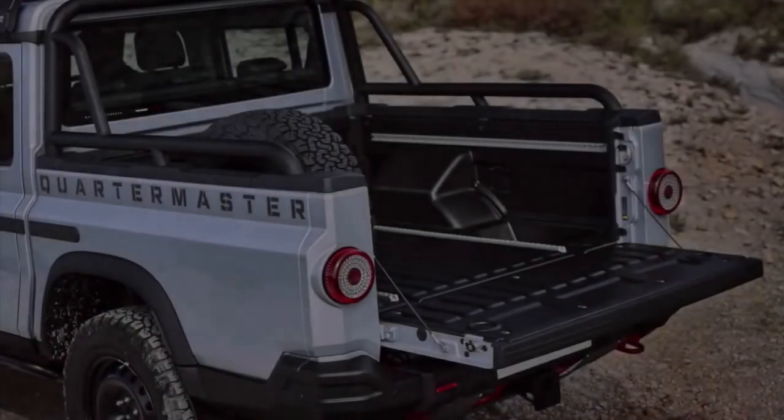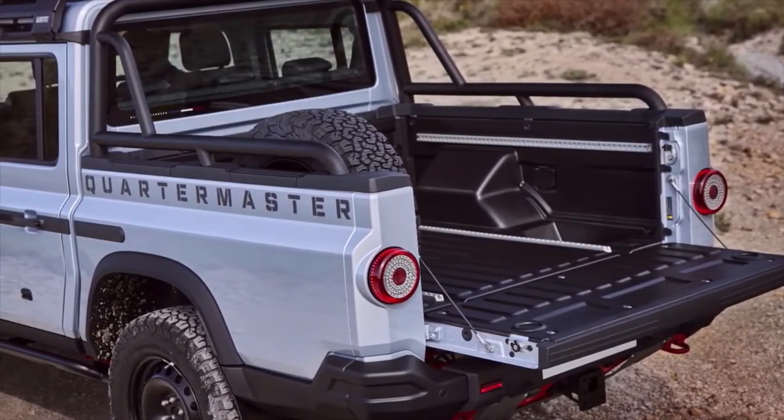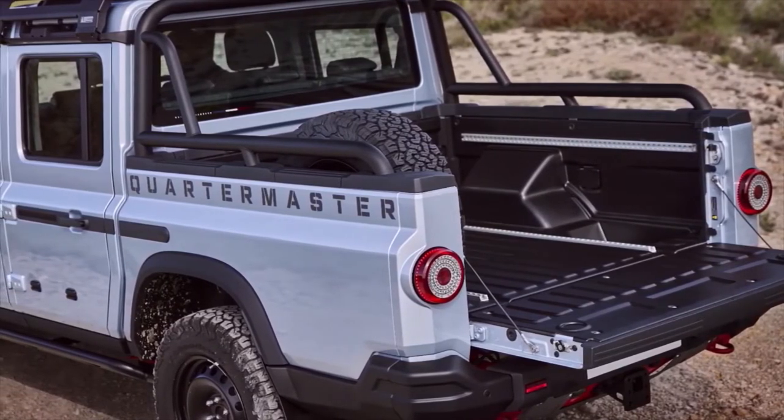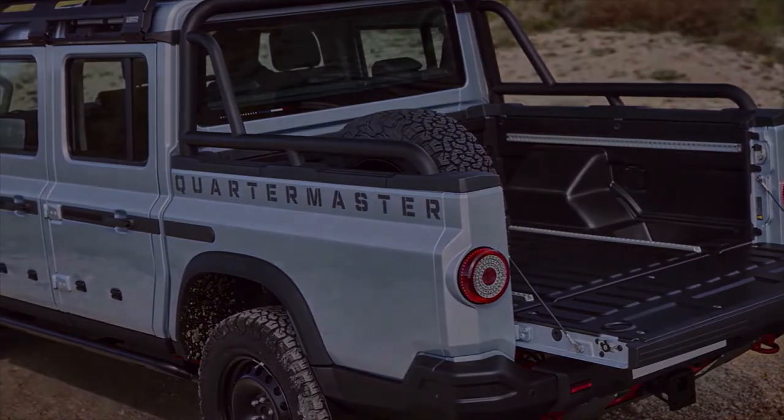The bed also features tie-down rings and a 400-watt power socket. The tailgate itself is 4.2 feet wide and can take a load of 496 pounds if you and a buddy want to sit in the back and shoot the breeze.